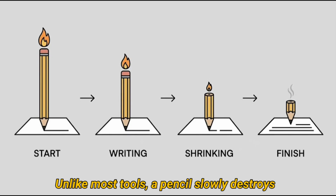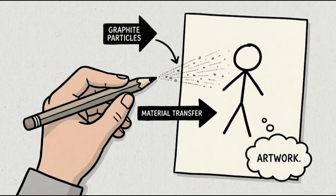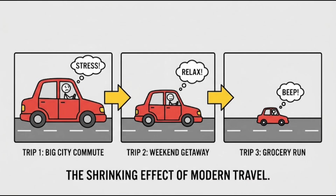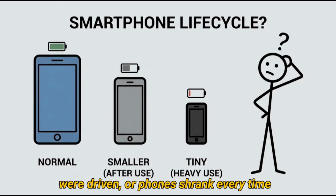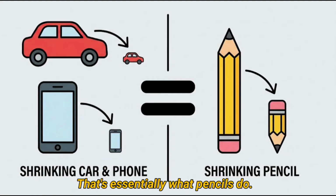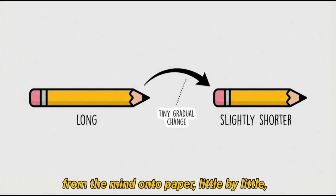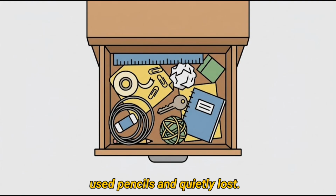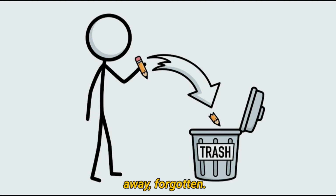Unlike most tools, a pencil slowly destroys itself while doing its job. Every word makes it shorter. Every drawing consumes a tiny piece of it. Every sharpening removes part of its body. Imagine if cars became smaller every time they were driven, or phones shrank every time they were used. That's essentially what pencils do. They sacrifice themselves to transfer ideas from the mind onto paper, little by little, line by line, word by word, until eventually only a tiny stub remains. Most pencils end quietly, lost in drawers, dropped under furniture, thrown away, forgotten.